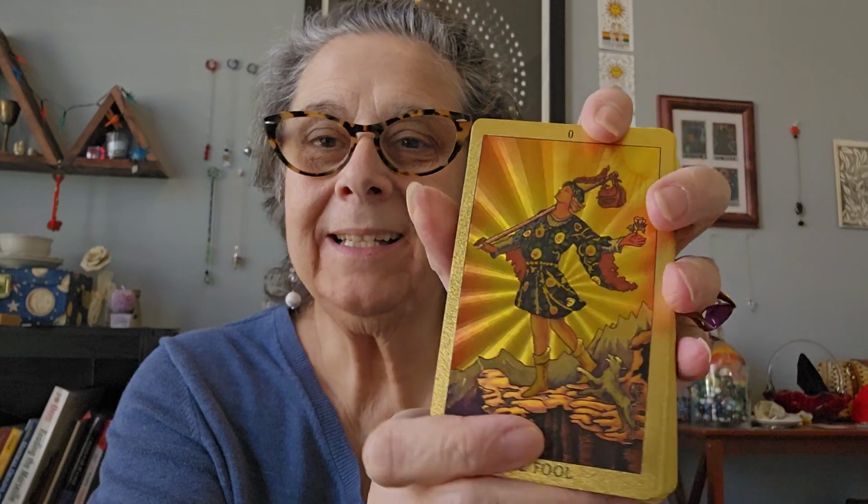And I figured I'd just check out what the plastic is about. And since I can't really get it in the decks that I want to get it in, I figured I'd check it out in a deck that I didn't have to spend a whole lot of money on. Now this deck, I think I paid only $11 for it, and I got it on Amazon. So if you're interested in a very inexpensive deck in the Waite Smith style, and you don't mind a little bling, this might be a fun deck for you.